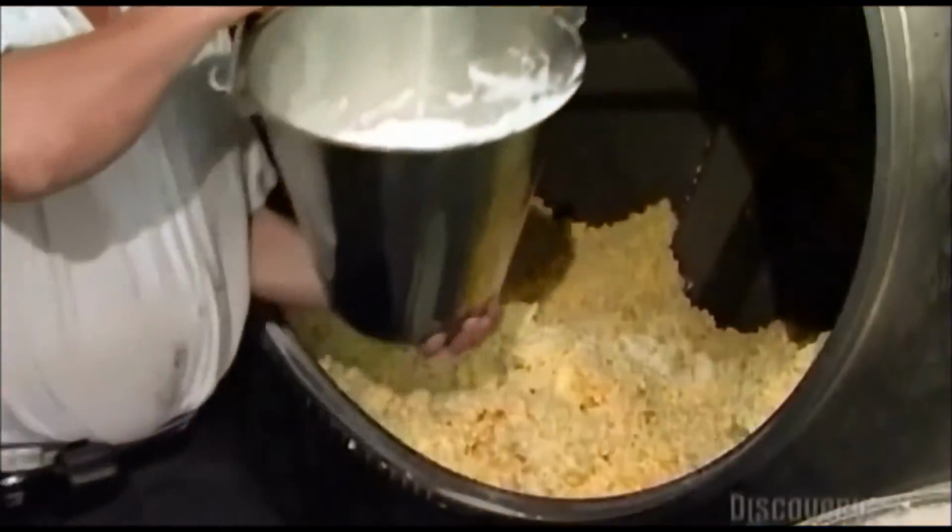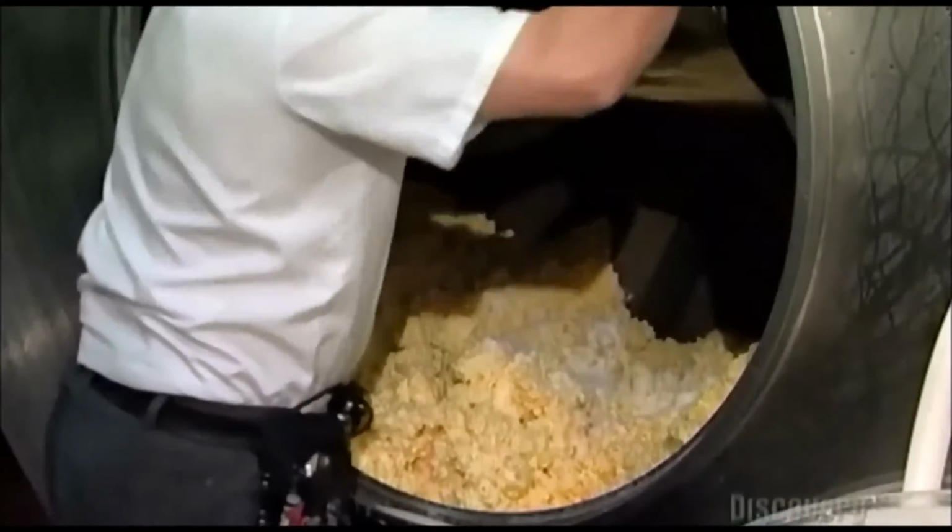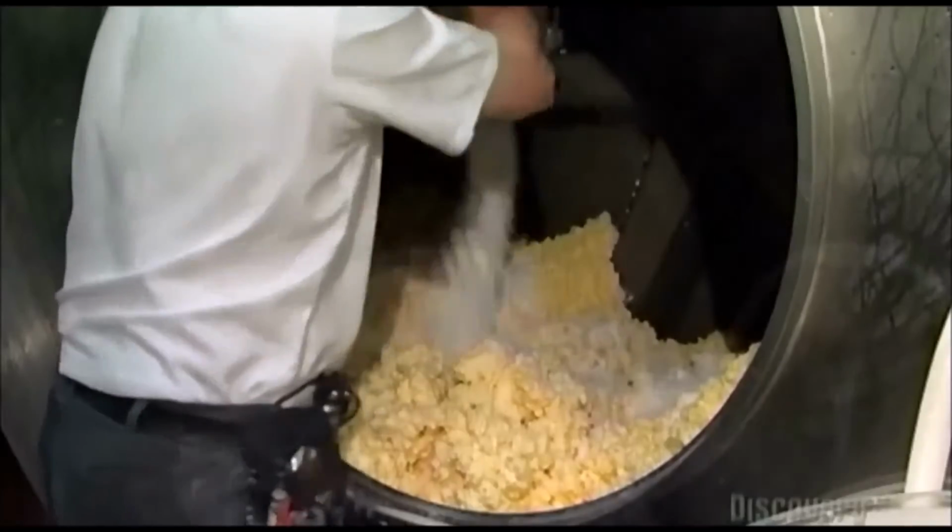The popcorn butter, all 684 kilograms of it, has the same consistency as regular butter at room temperature. A worker now flavors it with 14 kilograms of salt. This dairy also makes unsalted butter.